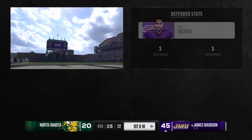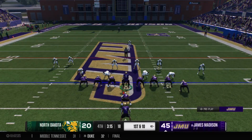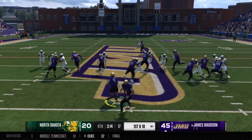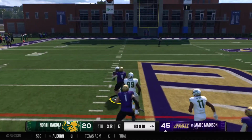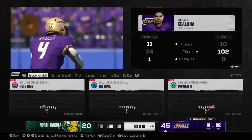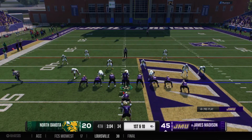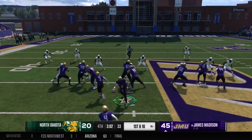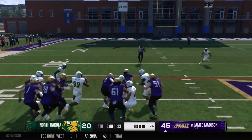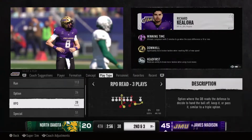Take shots. We get the interception. This one's almost done, guys. James Madison ready to go back on the attack. They'll try to keep this clock moving on the ground. He puts them in business across the 50 into the 46-yard line. It'll be first down. Here's this offense with a fresh set of downs. Right back to the well. A 7-yard pickup. It'll be 2nd and 3.